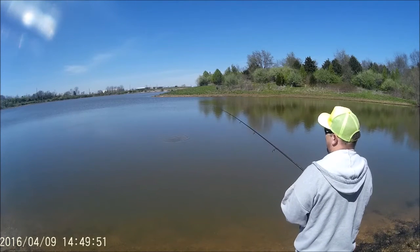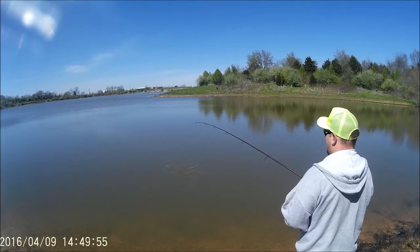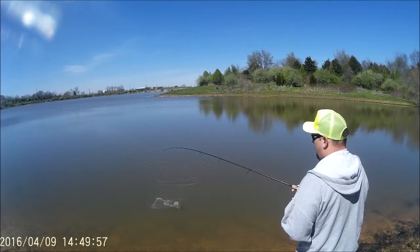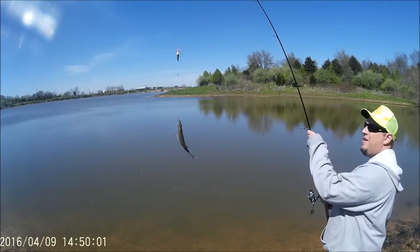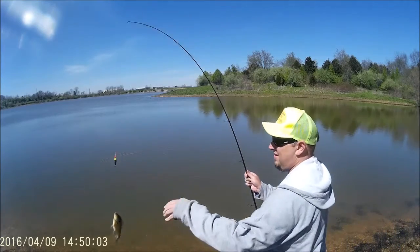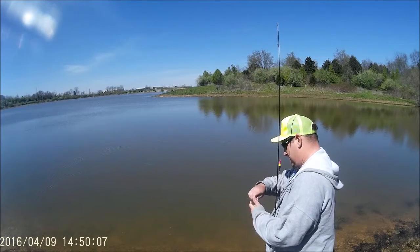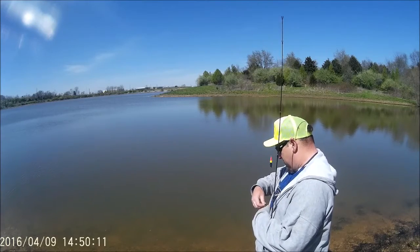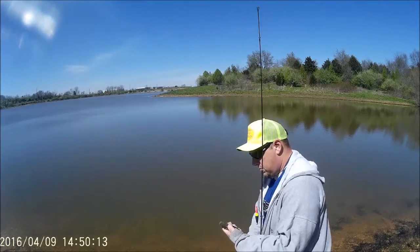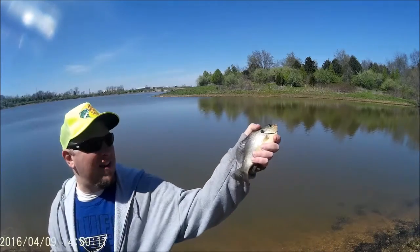Woo! Now we're talking. Woo! Wow. That's a bluegill. This is a late catch a big one size. Woo! Big. He's got wounds from having been caught before. Now that's a bluegill. Right there.